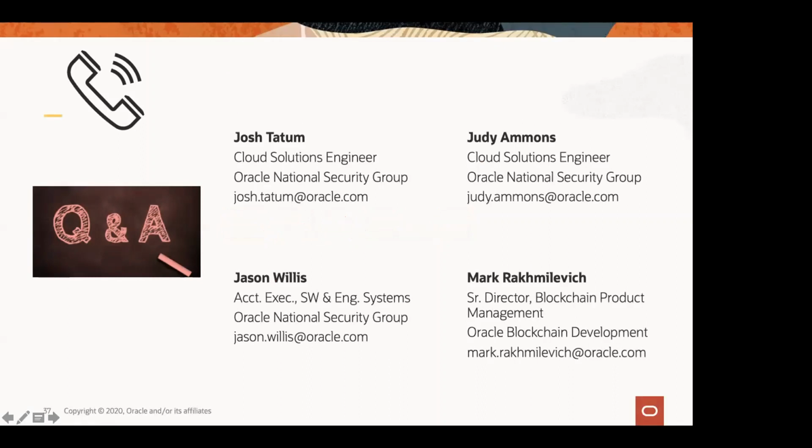What is MVP? MVP stands for minimally viable product. It's simply a shorthand for creating an initial scope that has the basic, minimally useful functionality that you could actually stand up for a proof of concept or a pilot. So just a way to define some initial scope.